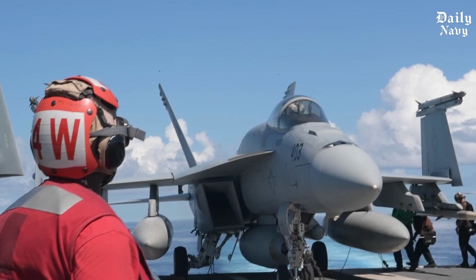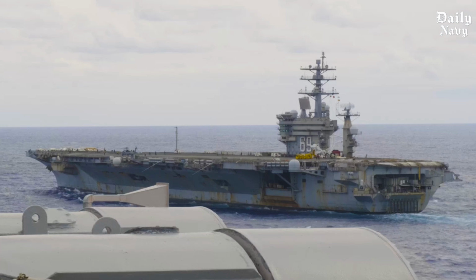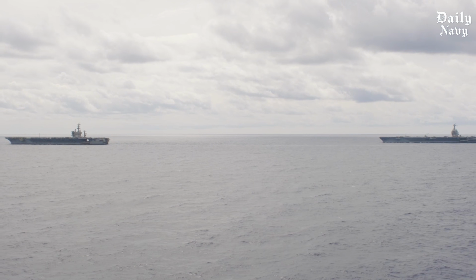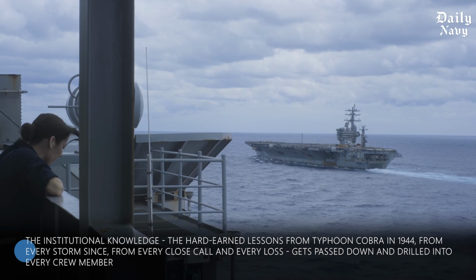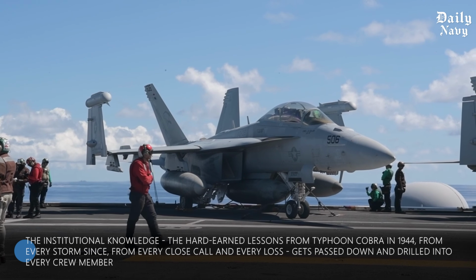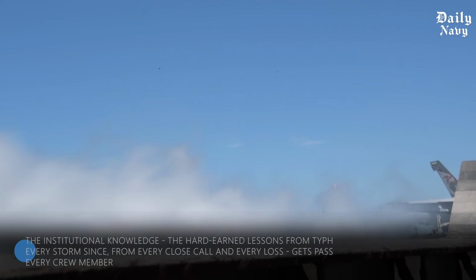Training for this never stops. Carriers drill storm procedures regularly, even in calm weather. New sailors learn from experienced chiefs who've been through actual hurricanes. The institutional knowledge, the hard-earned lessons from Typhoon Cobra in 1944, from every storm since, from every close call and every loss, gets passed down and drilled into every crew member.